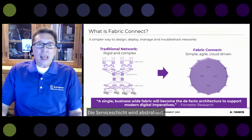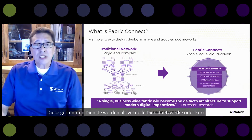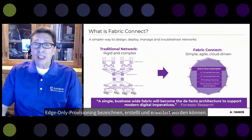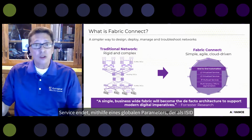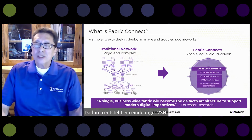The services layer is abstracted. These segregated services are called virtual services networks, or VSNs for short, which are easily created and extended by what we call edge-only provisioning. We configure the fabric node where the service starts, and the fabric node or nodes where the service ends using a global parameter called an ISID, or independent service identifier, that creates a unique VSN.